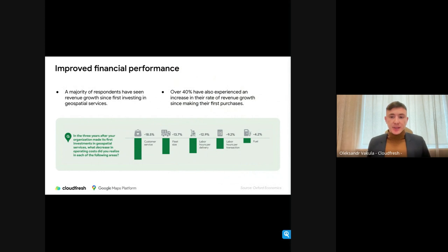And last but not least, survey data indicates a correlation between investment in geospatial services and revenue growth, profitability, and cost reductions. A majority of respondents have seen revenue growth since first investing in geospatial services, with over 40% who have also expressed an increase in their rate of revenue growth since making their first purchases.